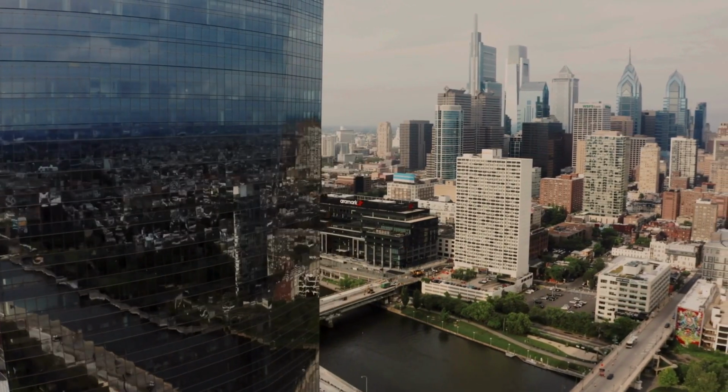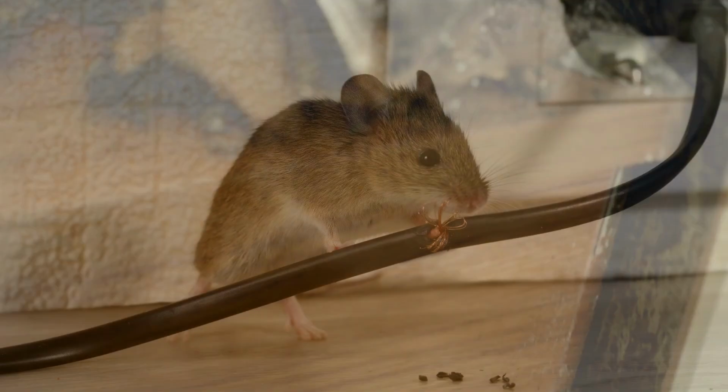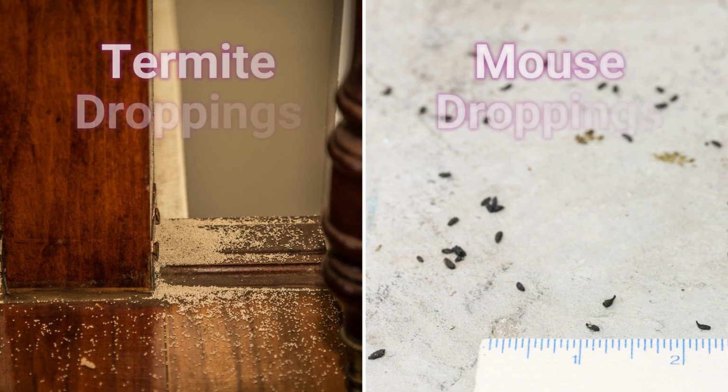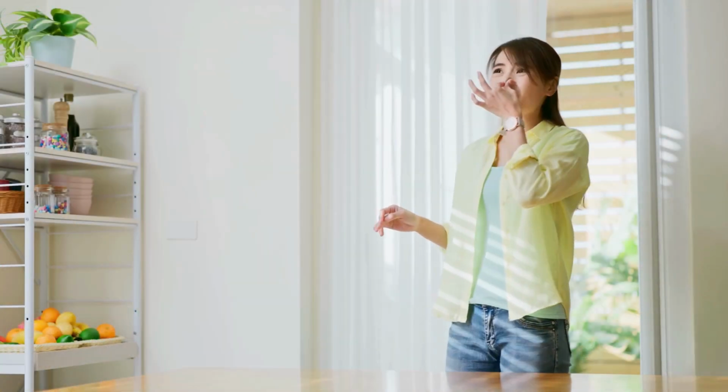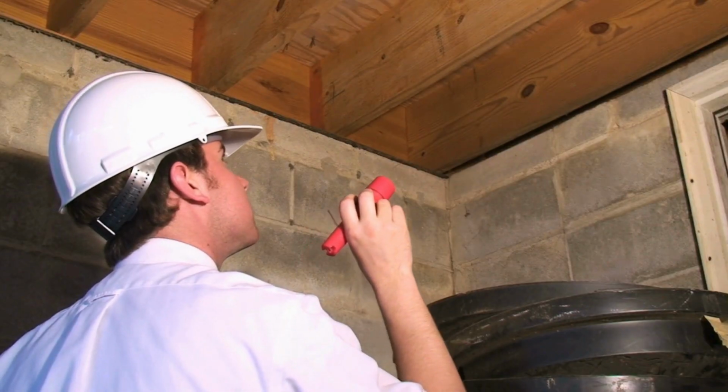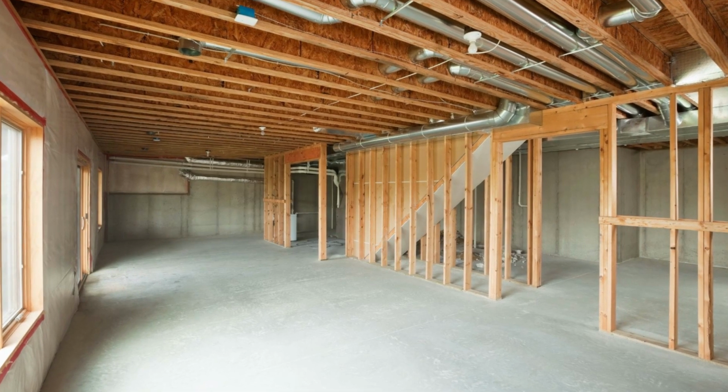Let's talk about homes with pest infestations. Philadelphia and its suburbs have their share of pest problems, including rodents and insects, which can cause significant damage and health concerns. Look for signs like droppings, gnaw marks, or unusual odors. A thorough inspection can reveal hidden infestations that might not immediately be apparent. If the home has an unfinished basement, look between the beam and the joists for traps and dead mice.